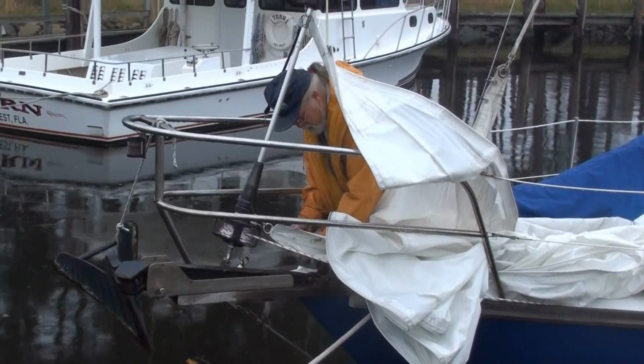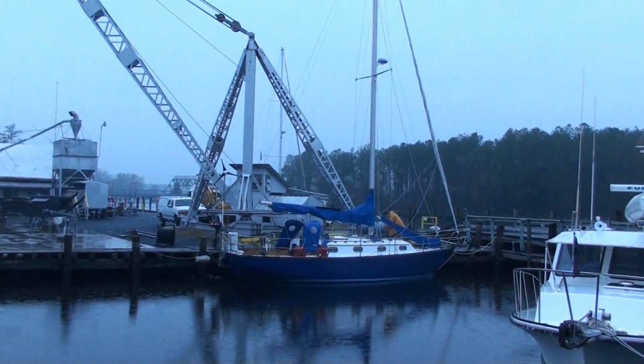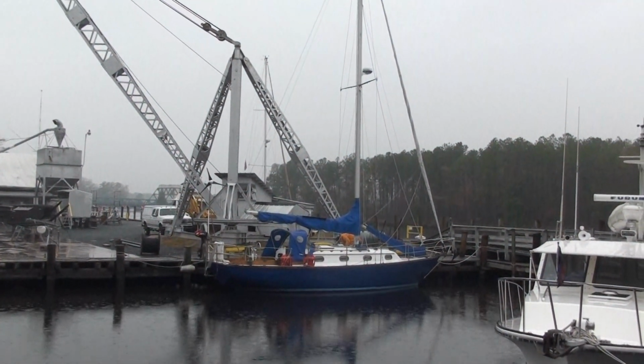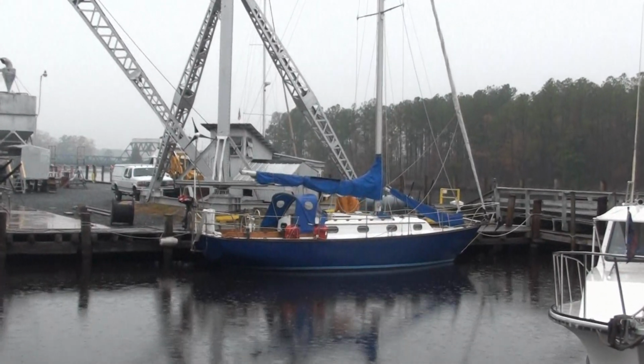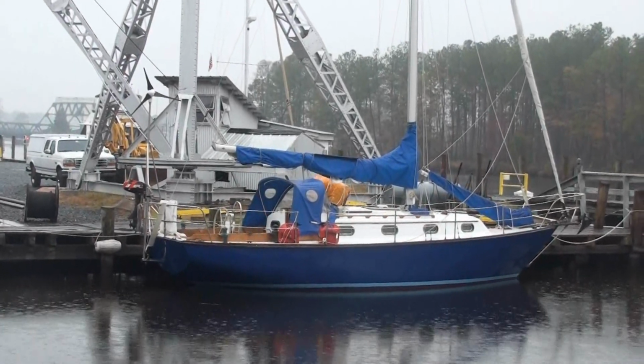Jib and we'll soon be on our way. It's Tuesday, the last day at Atlantic Yacht Basin. Got the problem with the roller furling jib all squared away, and we will soon be underway in the rain toward Mobjack Bay.